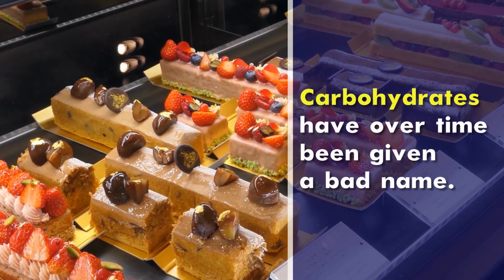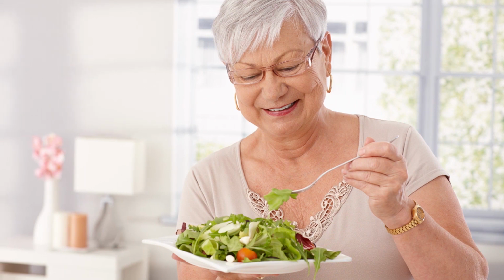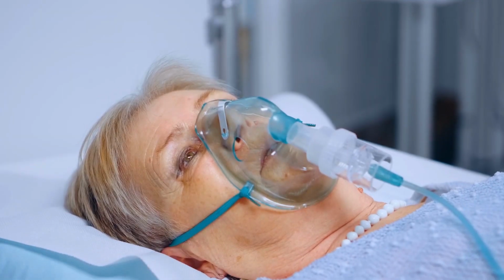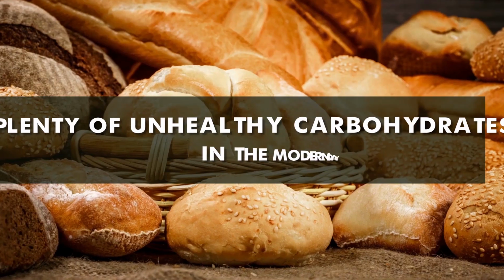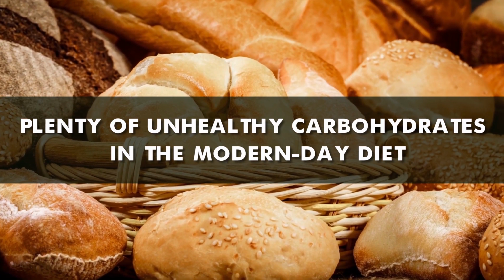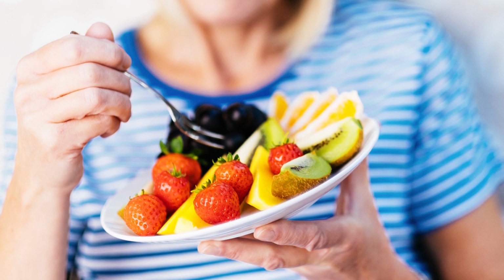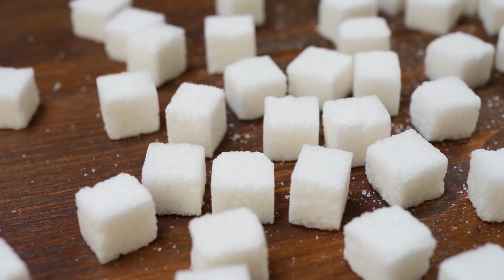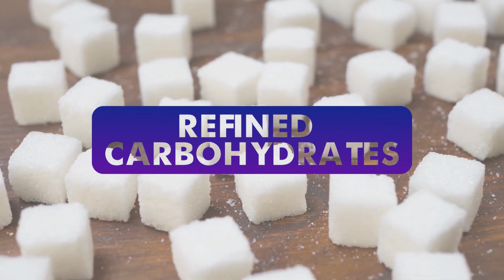Carbohydrates have over time been given a bad name. Many different diets have eliminated carbohydrates from the diet, claiming them to be detrimental to your health, as well as causing weight gain. While there are plenty of unhealthy carbohydrates in the modern day diet, they are not the enemy, and there are plenty of healthy options that we can consume in our diet. However, the issue here and what is damaging to our health is refined carbohydrates.